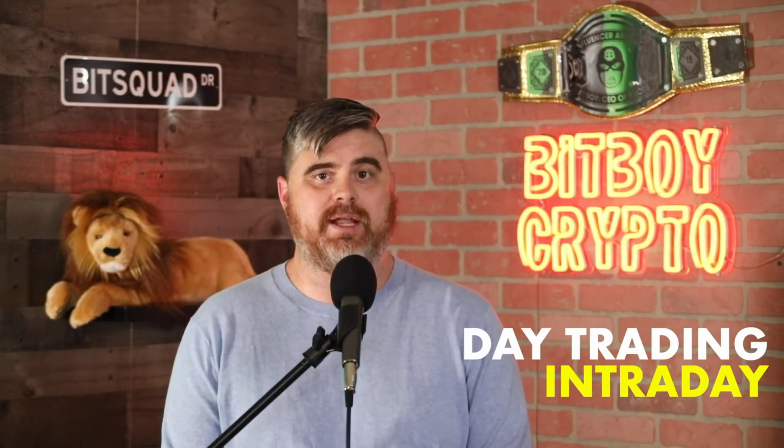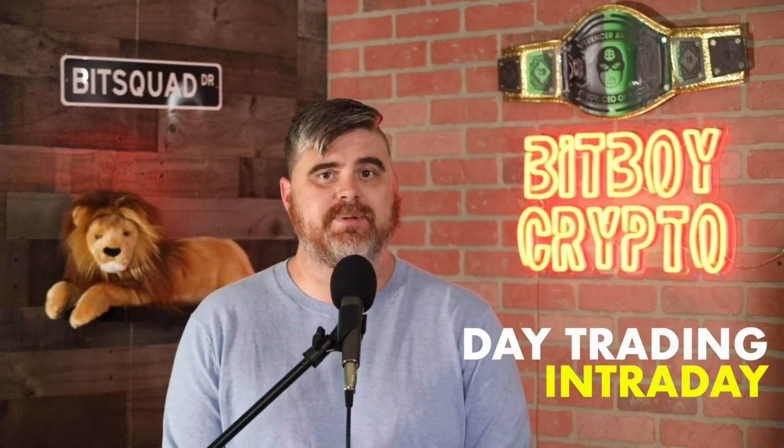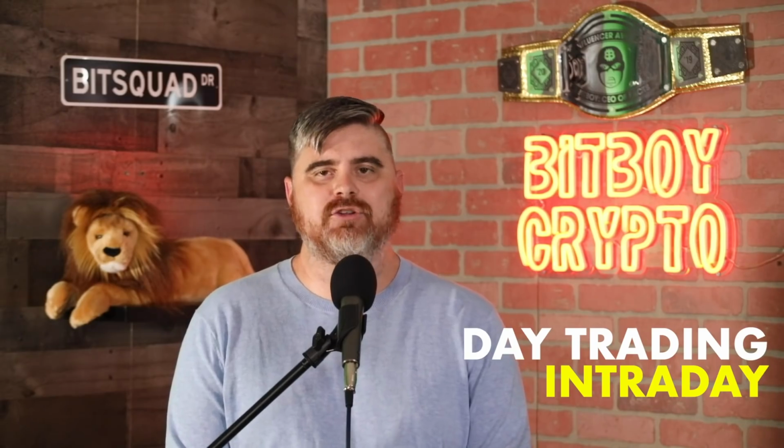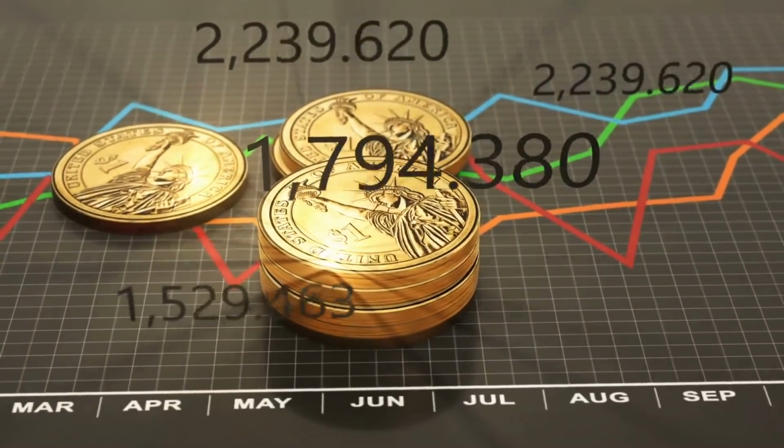So let's begin with day trading or intraday trading, which refers to a strategy in which traders often enter and close a position in one same trading day. Profit is generated from price changes during the trading session. Technically, this includes very short-term transactions, and traders will not likely keep their positions open overnight.